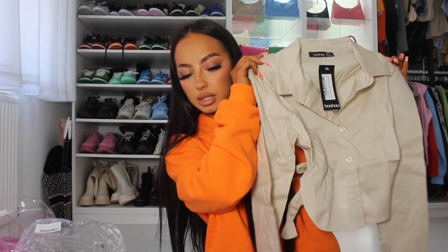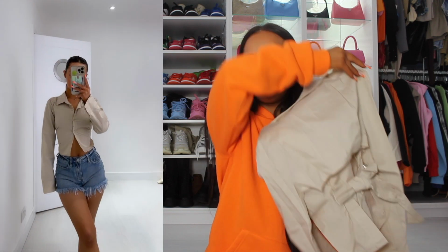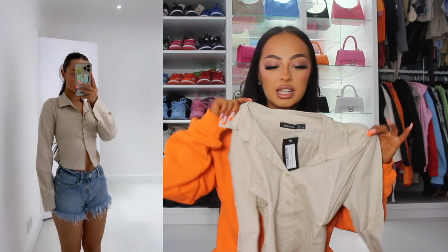I then grabbed this shirt. It's not quite cropped, but it kind of is. I just love the back. As I said, I love getting my back out. It's got a cute bow on it, just a standard shirt.